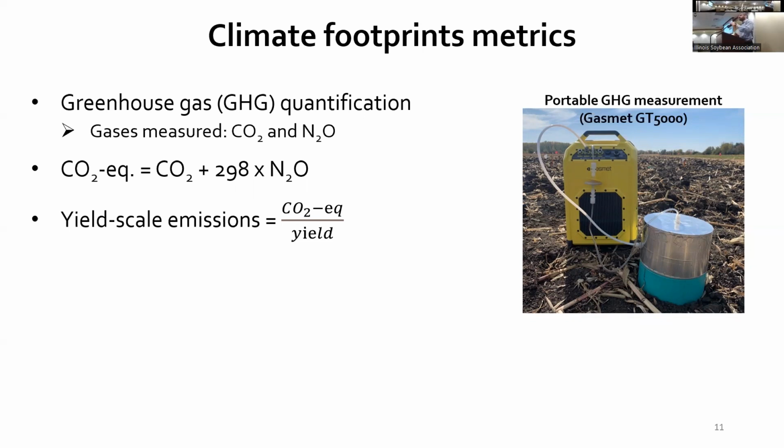We know that nitrous oxide is a highly important environmental gas. This gives us a global warming potential from our management practices, and then we will calculate it on the basis of yield: how much carbon footprint per bushel of soybean. So again, we do not have these numbers.